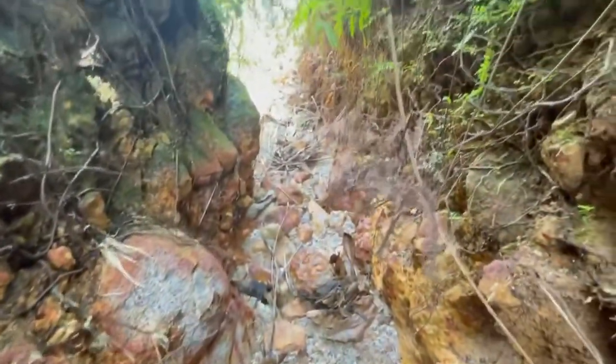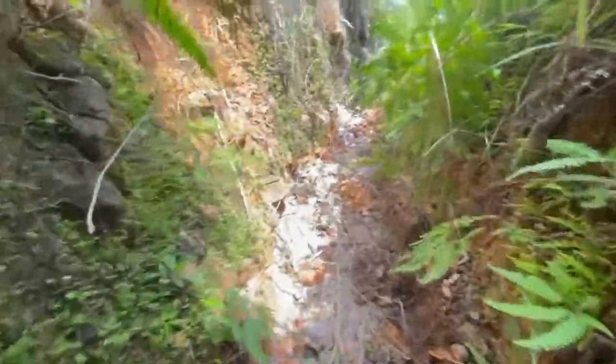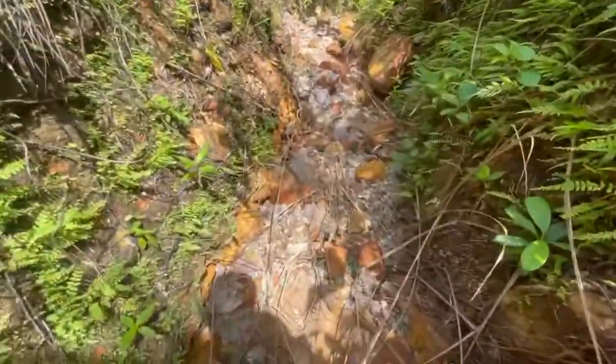So these are the type of places where you follow these big washouts and cutouts down. They go all the way to the top of the mountain. They're virtually just full of quartz.